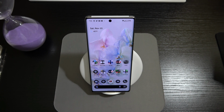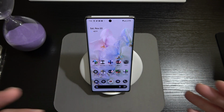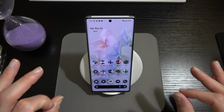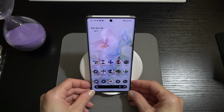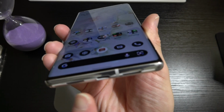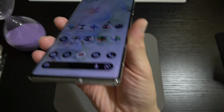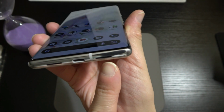Now, here's one of the things that I don't like about the device, right? Text messaging. Now, don't get me wrong, the messaging app, the standard messaging app for Google, I don't have a problem with that. But where the issue lies is I send a lot of voice text. Now, ladies and gentlemen, at the bottom of this device, it has dual stereo speakers. So we got a speaker here up top, and then we got a speaker here on the bottom, right?